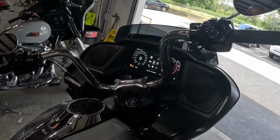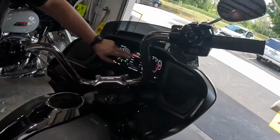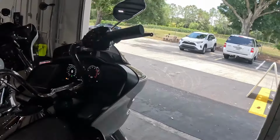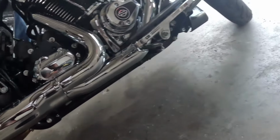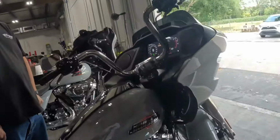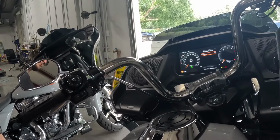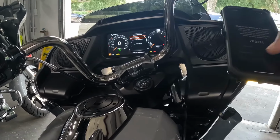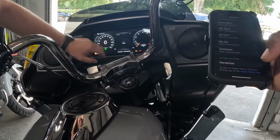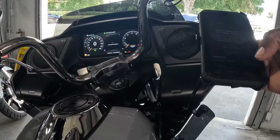Okay. For the music, did you want to listen to radio or Bluetooth? Bluetooth. Do you have your phone on? I believe it's an iPhone. Does CarPlay work on it? Not yet. Harley hasn't released it yet.